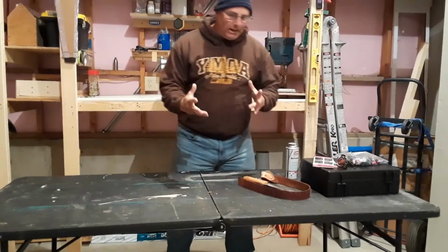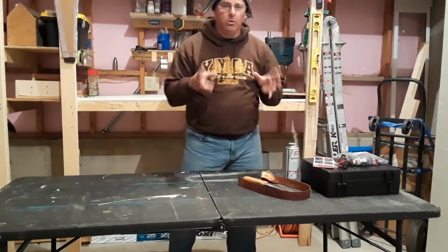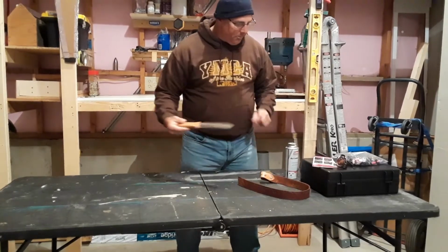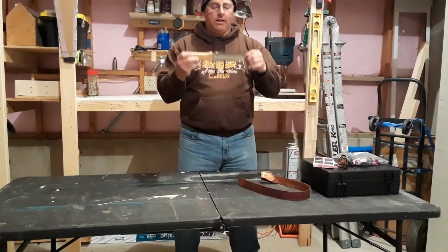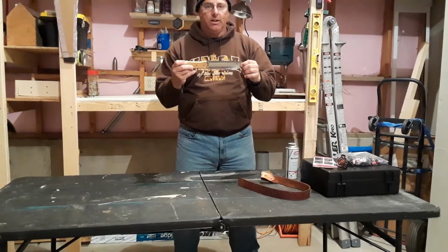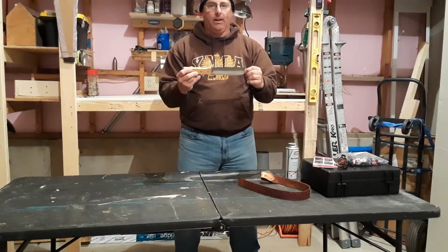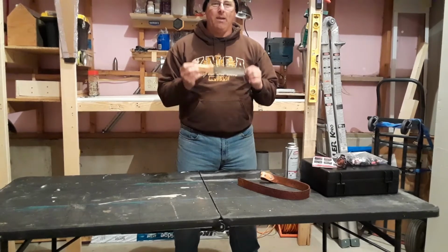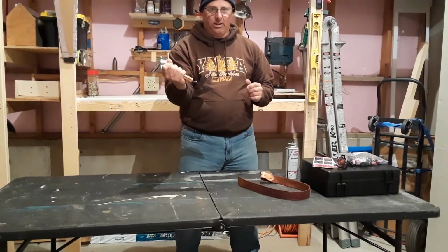Okay, so let's talk about tools that have multi-purposes. In this example, I'm going to pull out my Japanese Nishuka Hori Hori knife, which means dig dig. You've seen this before in my Dakota Firehole video. I made it with this particular knife.